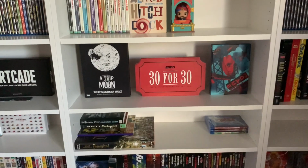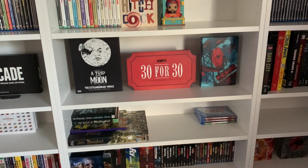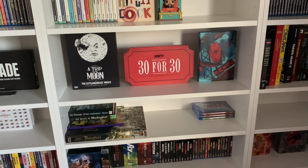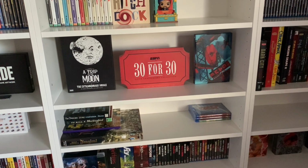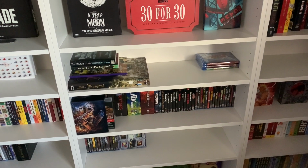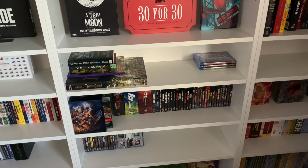And then down from there, we have a couple of more Aero Academy releases. Again, the Aero Academy label is now defunct, but that is A Trip to the Moon from George Méliès, and The Game with Michael Douglas. We also have the ESPN 30 for 30 series, the 5th anniversary edition box set. Some more books that I am currently interacting with, working my way through.